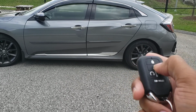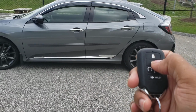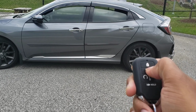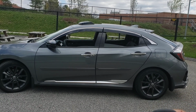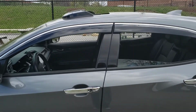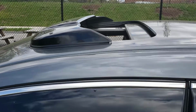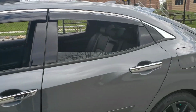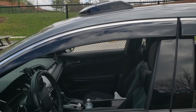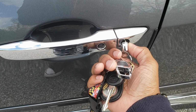Now, to unlock the vehicle and roll the windows down with the remote, you just hit the lock button twice. So you go 1, 2, the second time you hold it. And as you see, all 4 windows roll down and the sunroof opens up all the way. So you can do this on the outside as well. You can also roll them down with the key. But to roll them back up with the key, you just stick it into this slot right here, into the door, into the lock mechanism.